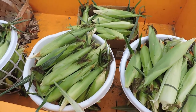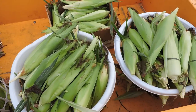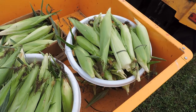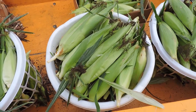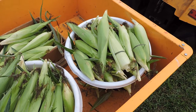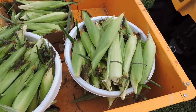As you can see, this is what's left. I finished picking. I did get 4 good long rows of this variety. This is Temptation. It's a sugar enhanced bicolor corn, has a really good flavor. We've planted it before and it's done well for us. So this year I've been eating off of it for the last week and a half. Pulled some out. I think I probably got 2 laundry baskets like this out of here already, and then this is what's left.